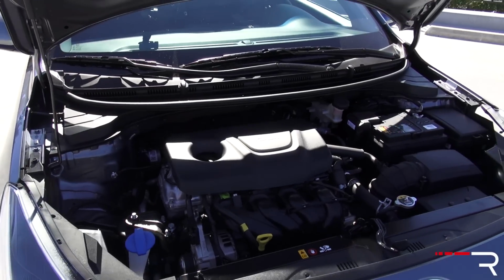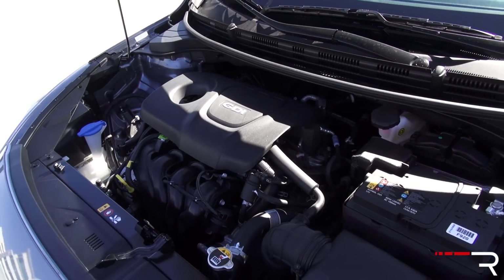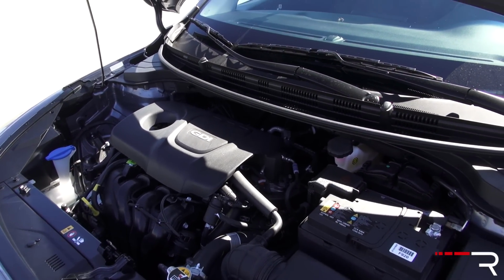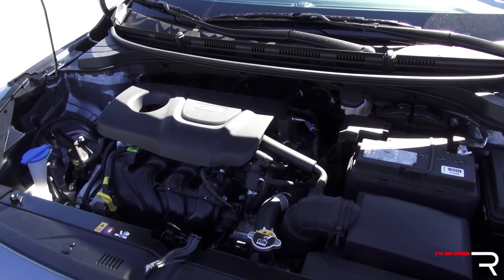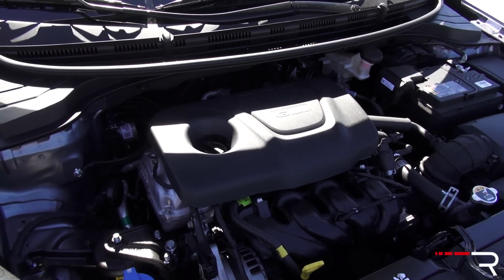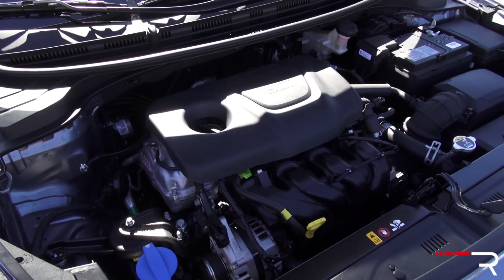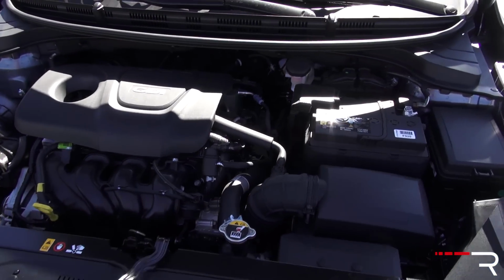Under the hood of the new Rio, Kia keeps it pretty simple. You're looking at the same 1.6-liter gasoline direct injection 4-cylinder. That's what GDI stands for. This engine's been used since the previous generation, and Kia did update the tuning for greater mid-range response. It actually makes less horsepower this year, 130 horsepower down from 138, and 119 pound-feet of torque.